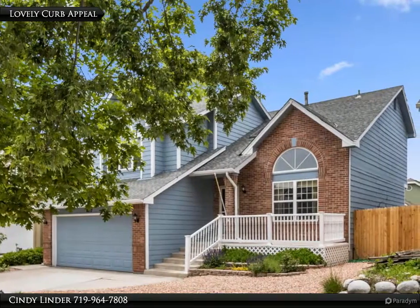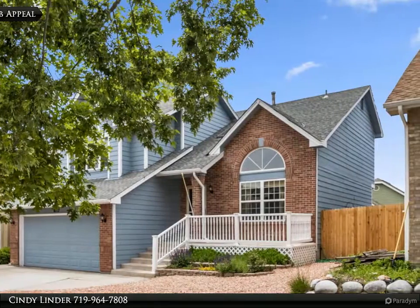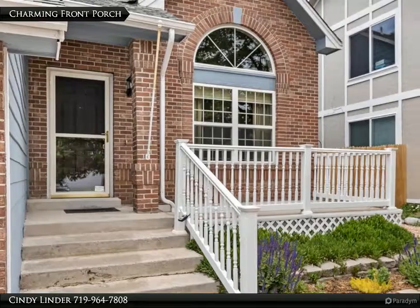Wonderful 4-bedroom home in top-rated D20 school district. And it's move-in ready. The charming front porch is so inviting.